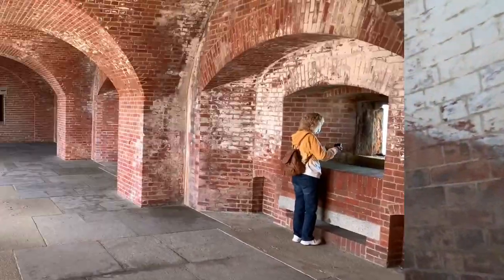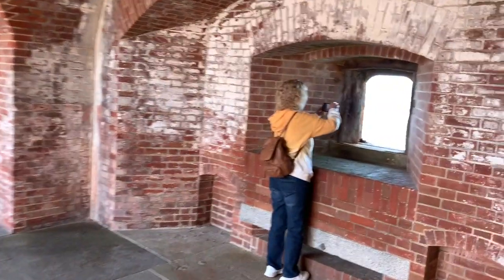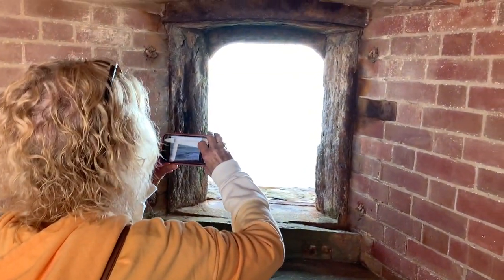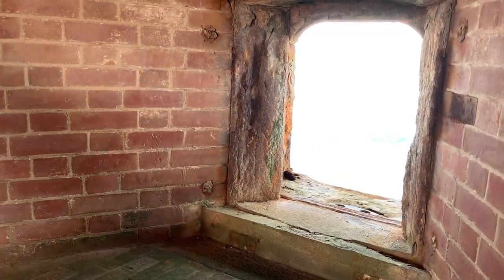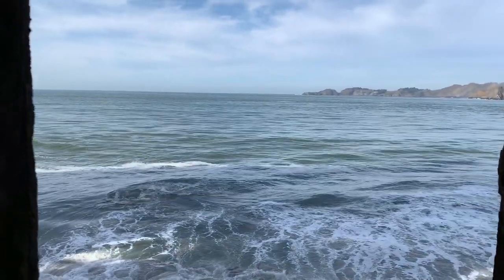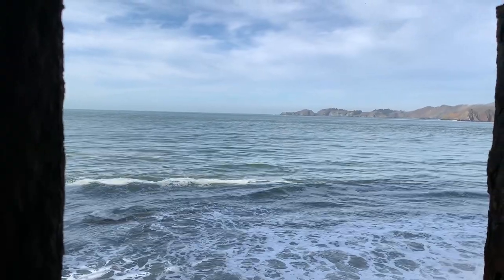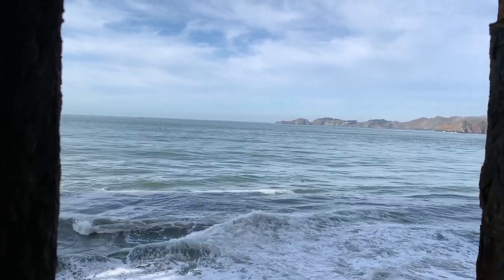Melody and I are going up to the next level. Well, we're up on the top level at Fort Point. Be a firing hall right here. And that's the view you have from the firing port. Across the bay there is the Point Reyes National Recreation Area.